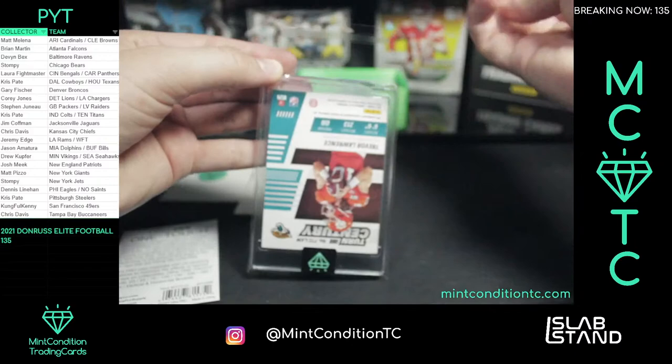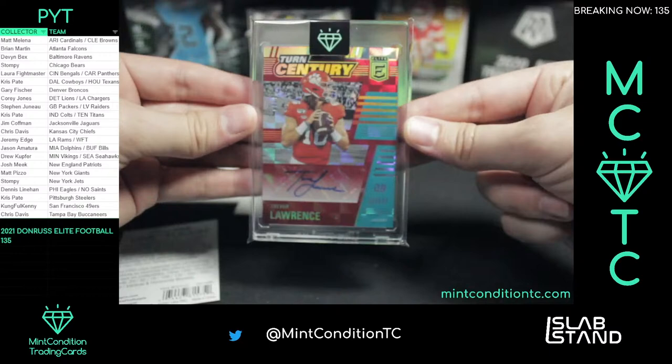Here we go. Trevor Lawrence, safe and secure.